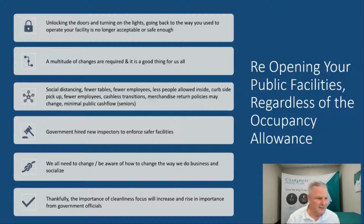Okay. So reopening your facilities, regardless of the occupancy allowance. And we know some places are allowed to open a little bit more. Some are restricted to 25%. Some may have a little more, a little less, whatever it may be. So keep this in mind. This is really for anybody that's allowed any particular level of occupancy or percentage. Just unlocking the doors after you've been closed and turning on the lights and turning on the deep fryers is really not acceptable or safe enough anymore. There are some checks and balances that you need to go through, and we'll talk about that as we go through today's program.